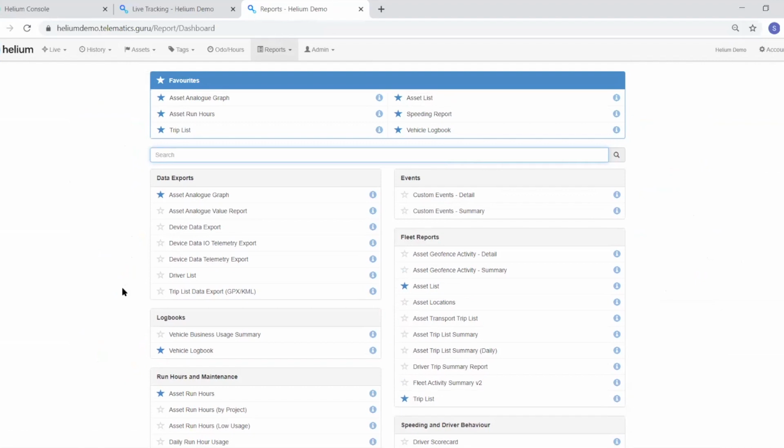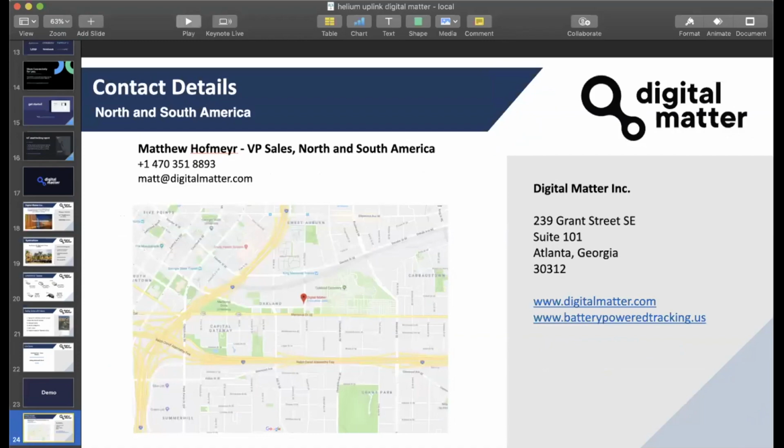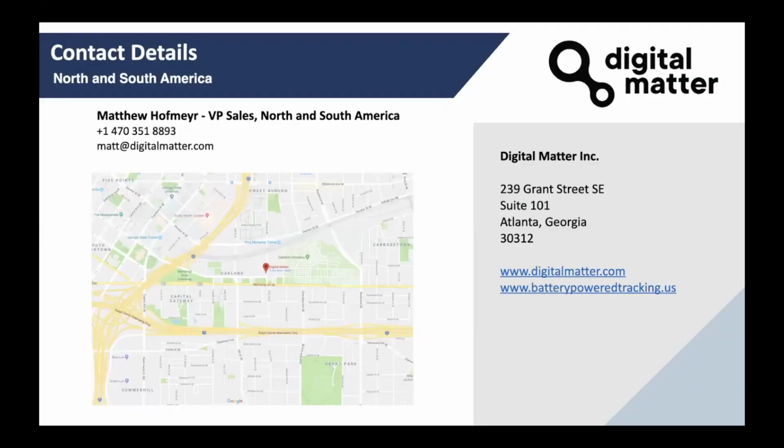So that's just a quick overview of Digital Matter, of our devices and platform, and this exciting new partnership that we have with Helium. And as biased as we are, this LoRaWAN asset tracking solution with Helium doesn't get much easier than this to get something online. So we're really excited to share this with everyone. That's it from the Digital Matter side. Thank you everyone for your time.